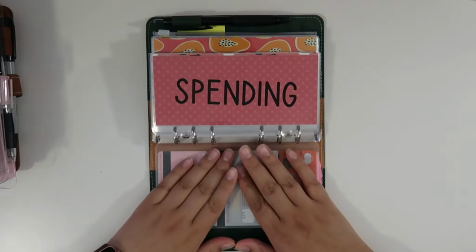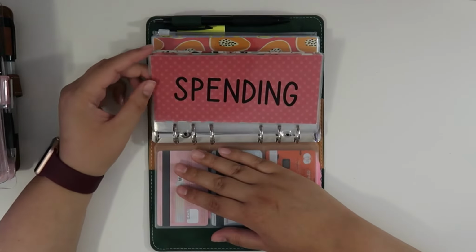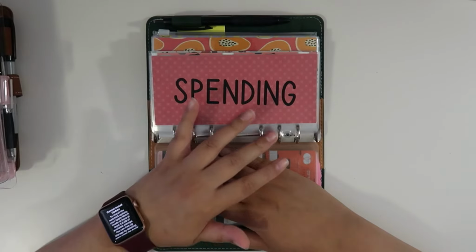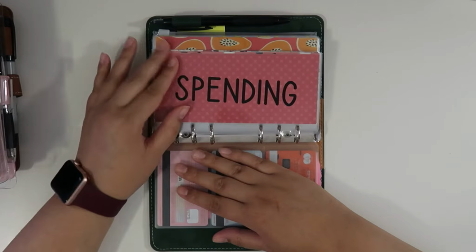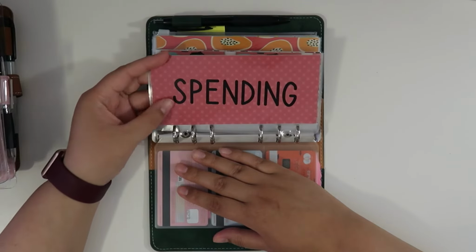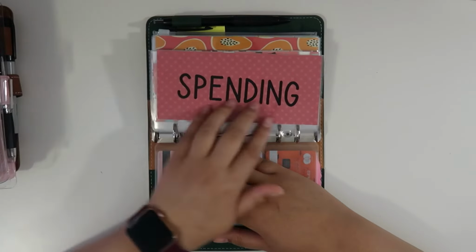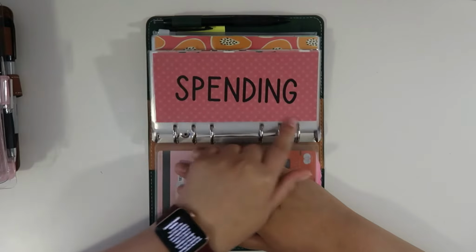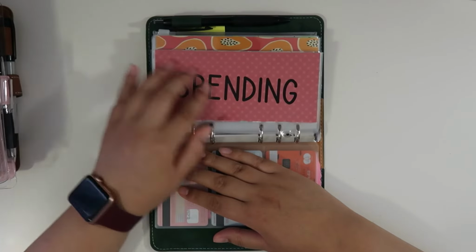Then, because I have changed up the categories that I want to keep on me personally, the dividers that I had last time don't really work. So for the time being, I just took old cash envelopes that I had previously used and just renamed them. Obviously I was drunk when I did this one because it's sideways. I don't know, I did it last night. I was kind of rushing.